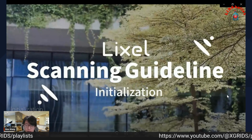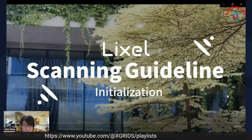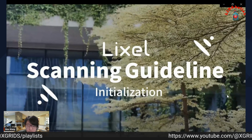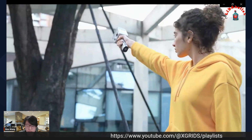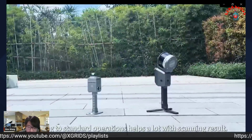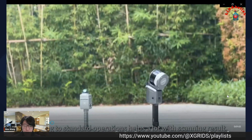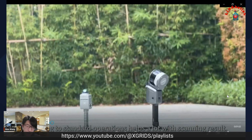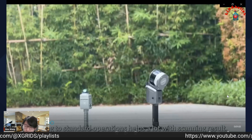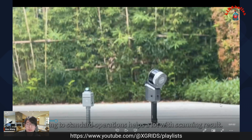As you start scanning, the first thing you want to do is connect the scanner to your cell phone using the app I just mentioned. After you've connected it, you want to place the device on a flat surface. It could be on the ground or on the table, but make sure it's standing still on that flat surface, and then do the initialization process, which is what this video is all about.